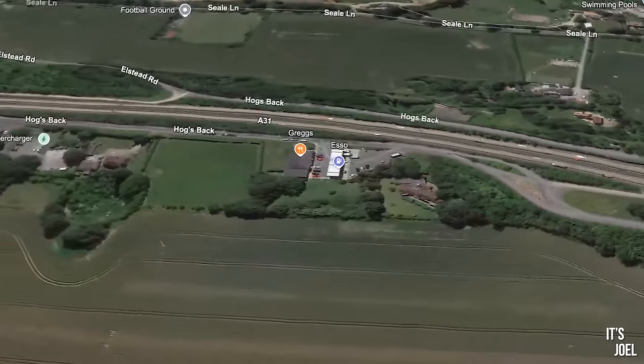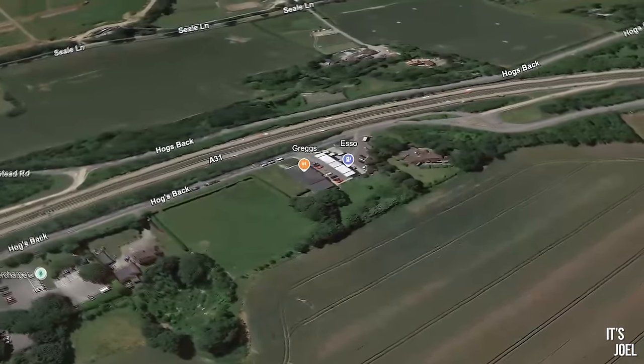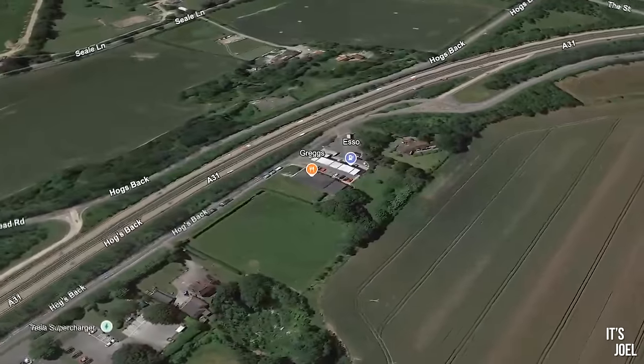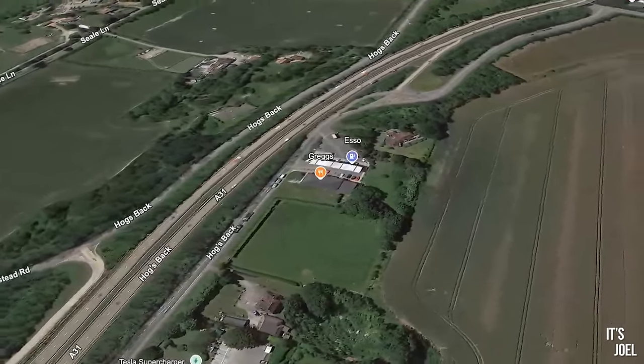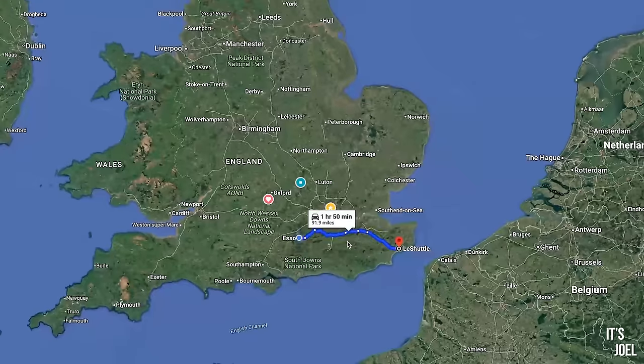And the first thing we have to do is accelerate onto a dual carriageway, which is a little bit challenging when you're trying to return the best figures. Currently 9.3 miles per gallon after half a mile. So we've started our journey just outside Guildford in Surrey at an Esso fuel station along the Hog's Back. Now from here we've got a 92 mile run to Folkestone, where we're going to catch the Eurotunnel.